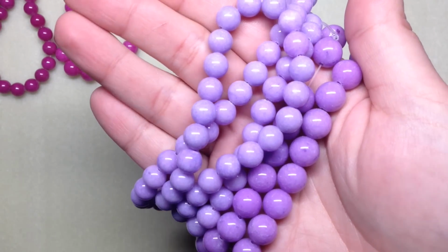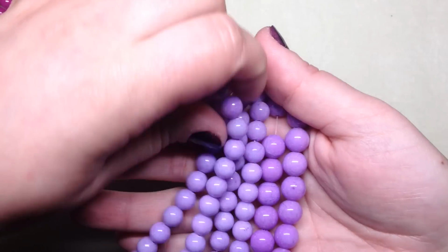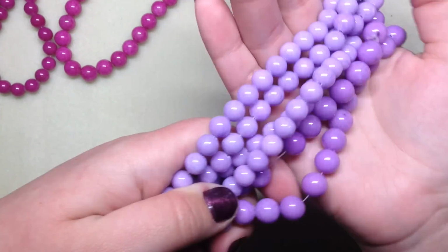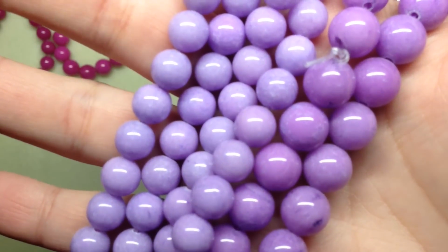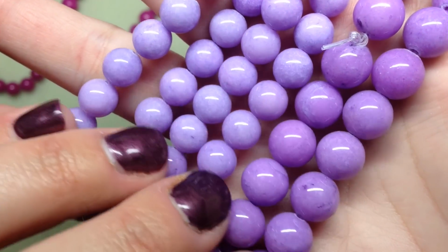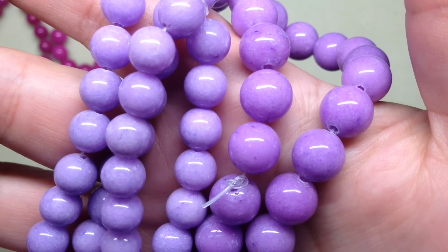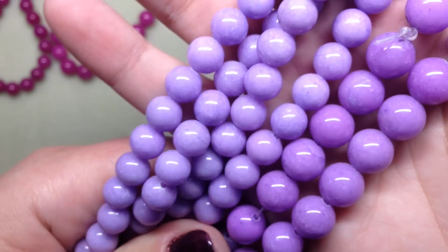The next group of mountain jade that I have to show you is in the color Lilac. I think this color of purple is absolutely gorgeous. I love it, and again, just beautiful. You can see up close that it's got the nice look of stone on the beads, not just a flat painted or coated bead, but these are definitely dyed and have just a little bit more detail to them that make them look very nice.